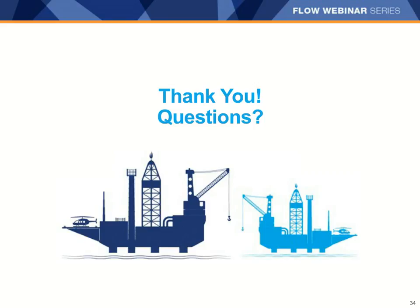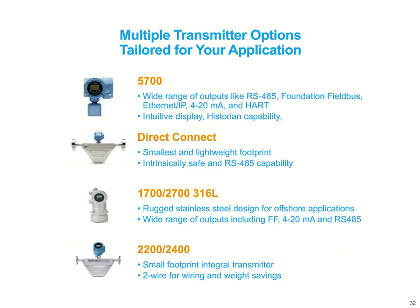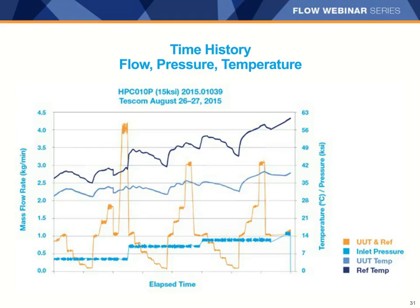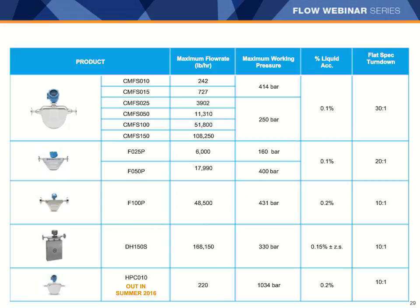Next question is, what is the minimum flow rate measurement for a Coriolis meter? Tim, product manager, go ahead. Yeah, sure. We did show on the slide that each meter has a different turn down range. Coriolis meters are known for their wide turn down. Some of them are 20 to 1 turn down. If we're looking at the 15,000 PSI meter, what we claim is a 10 to 1 turn down. So the low range on that would be 22 pounds per hour.